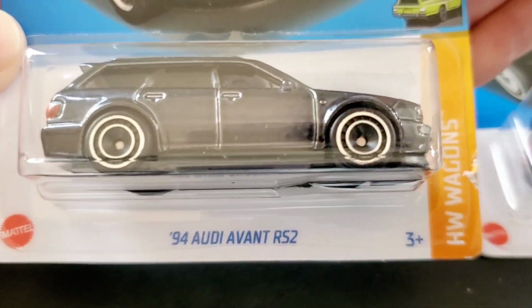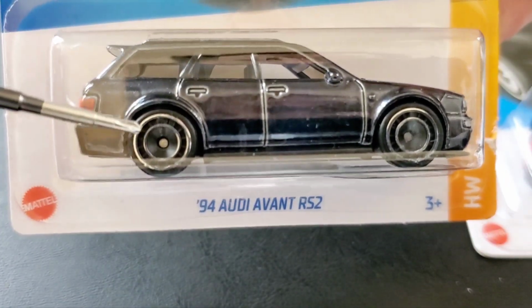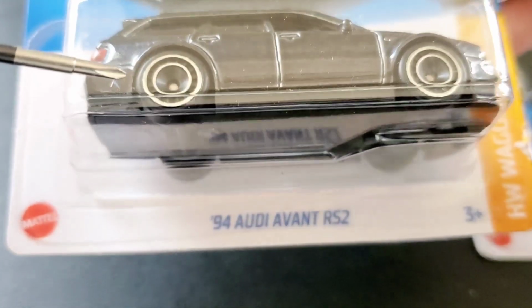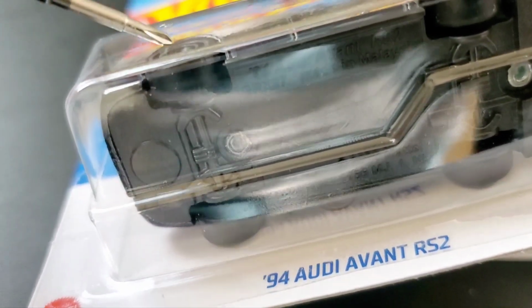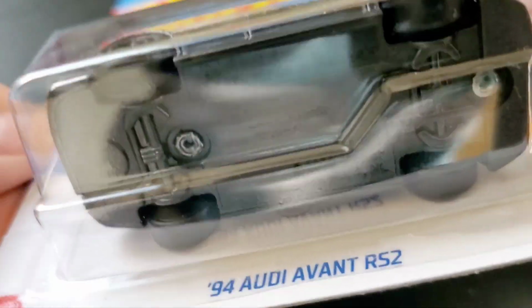But the first main thing that a lot of people like is the rubber tires, and they do have a different kind of wheel to it than the regular mainline. It's sometimes hard to tell in the camera or even in real life, but it has a rubbery texture on the tires because the regular Hot Wheels are plastic. So some of them will have tread and some of them will be smooth like this. So that's one of the things.